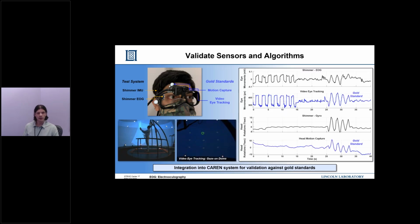You can see the video eye tracking where the person's gaze on the dome is measured by that green circle, and we can track the gaze as it changes from the crosses on the screen from one to the next. By doing this, we're able to directly compare our test system, in this case the black signals, with our gold standard in the blue signals. You can see that the signals are quite similar, but there are some slight differences.